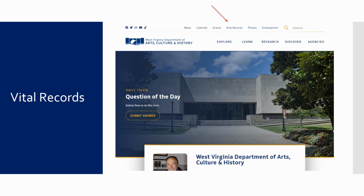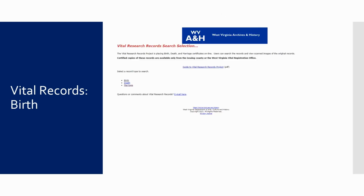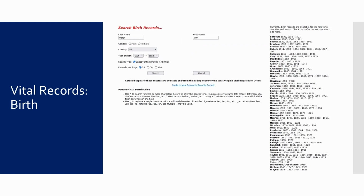And then circling back to the vital records, to access these, you'll click on the link at the top where the arrow is pointing. Then you'll be taken to a page that looks like this. From there, you have the option to search births, marriages, or deaths. So we'll start with births. The search tool here allows you to enter the first name, the last name, the county that they were born in, and the year, and so on.